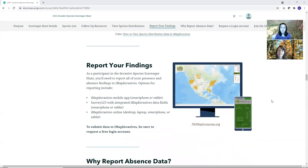So as far as the scavenger hunt and the things that you'll be doing, learning about these species is just step one. Going out and surveying for them is step two. And step three is then reporting your finds, again, both presence and absence information to iMapInvasives. You do have a few options for how you can report that information to the database.